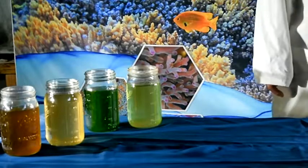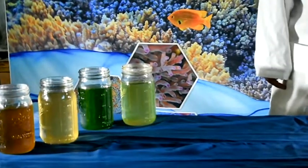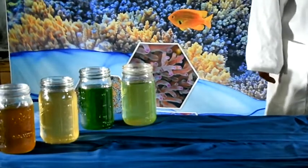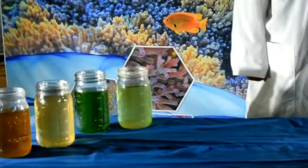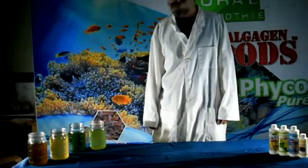And literally, we've seen products on the market that look like this. So if you're out buying phyto and you're using phyto and you want to just evaluate, shake up your bottle, put it in a jar and take a look. If it looks like water, you're getting water, and you're probably not getting your money's worth.